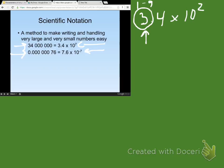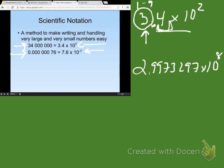And then you can have anything that you need to back here, okay? Or back here, I should say. That can be as many numbers as are appropriate. You don't know what's appropriate yet because we'll start talking about sig figs next week, but you can have as many numbers there as you need to. Okay, you could have 2.9973297 times 10 to the 8th. There's no rule about how many numbers can be there. It's as many as are appropriate. And like I said, we'll cover what's appropriate next week. You're all comfortable with that.